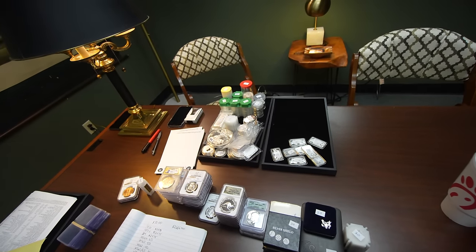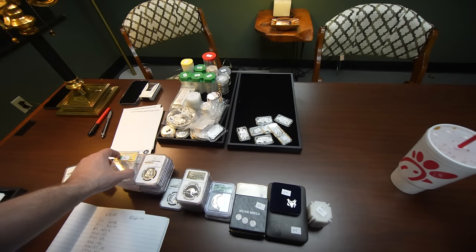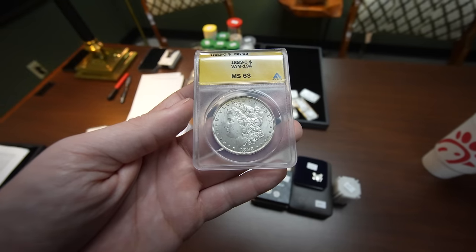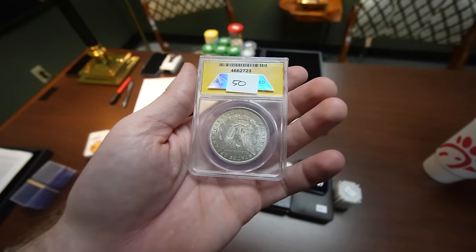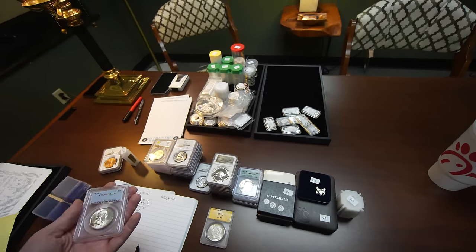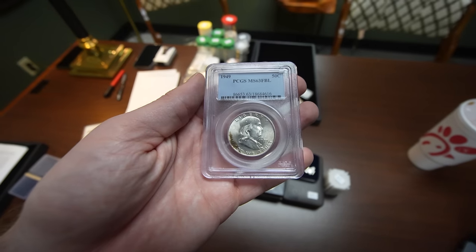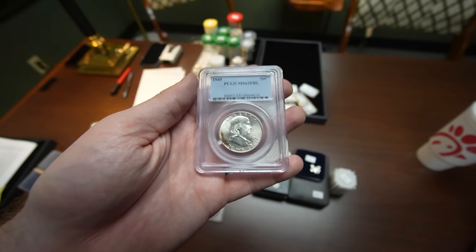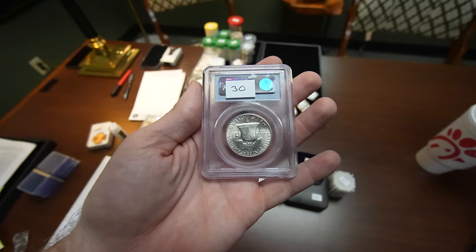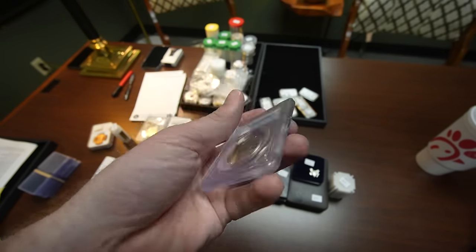We also talked to David about some Morgan dollars. So we even brought up what these have sold for recently for us. For 63s, we were paying 50. 64s, we're paying 60. And we're most of the time making 10%. Lucky if we make 15% on a really nice looking coin. 1940s Franklin half. Some of these we got decent deals on. These might sell for, you know, $50 on this one.